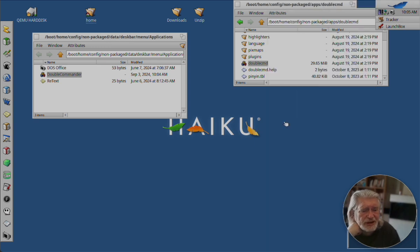I'm not sure why everything's running so slowly today. I must have too many background processors in my host machine. I'll have a look at that.